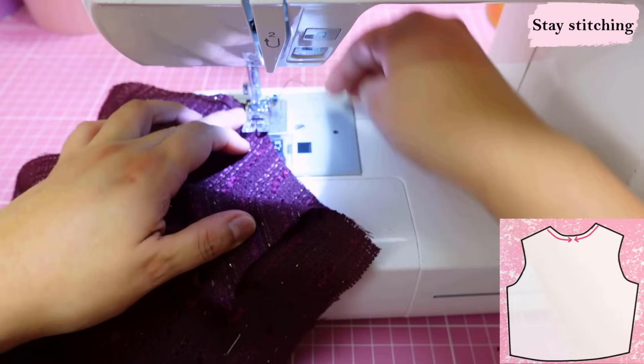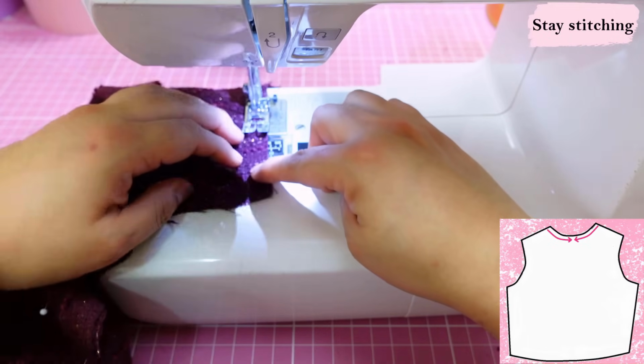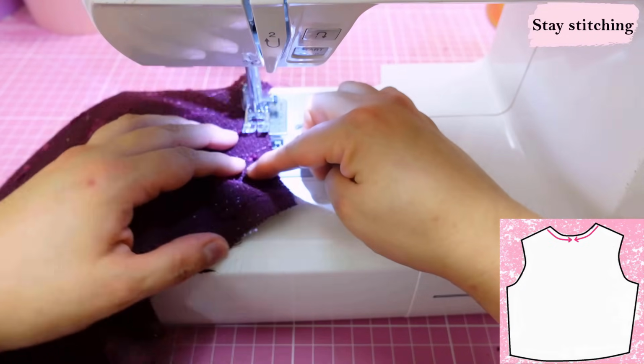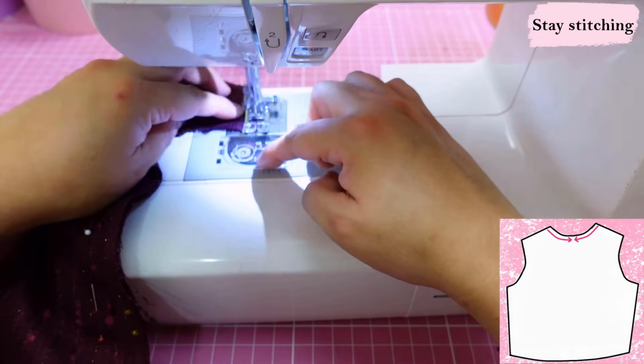Before I do anything, I want to stay stitch. This fabric will stretch out. It's just not a stable fabric, but I would do this regardless. I'm doing the neckline. I always do these directionally from the shoulder into the center. And then on the other side, I do the same thing. I just flip the fabric. This is the back neckline here.